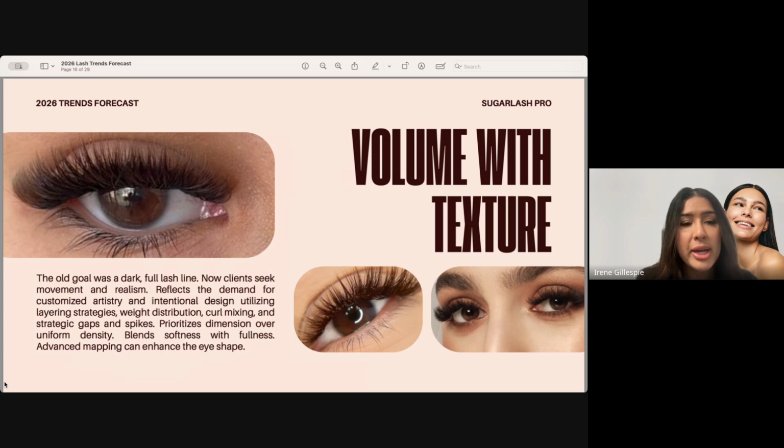Next, we have volume with texture. So the old goal was a dark, full lash line. Now clients seek movement and realism. This reflects the demand for customized artistry and intentional design, utilizing layering strategies, weight distribution, curl mixing, and strategic gaps and spikes. It prioritizes dimension over uniform density. It blends softness with fullness, and advanced mapping can help to enhance the eye shape.